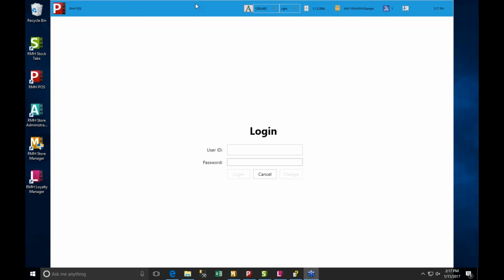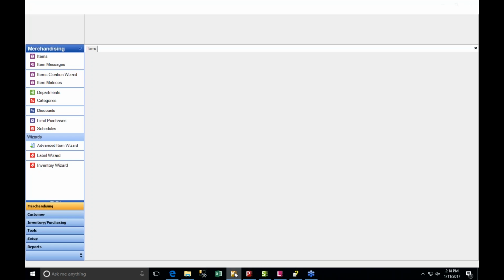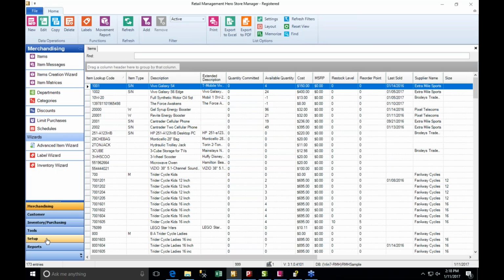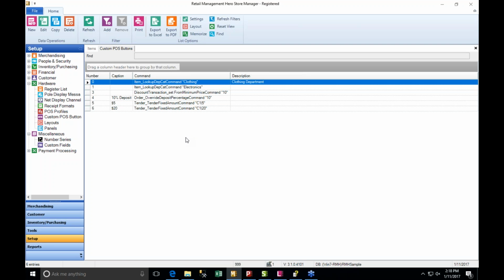All right, so if you guys can see my screen right now, what you're looking at is the POS login screen. And this is what Retail Management Hero is going to look like. As you can see, it has a similar look and feel to the RMS product. However, this screen is heavily customizable. And what that means is inside of the manager piece, and I'll jump over to the manager piece to show you where that is, we can go into very specific settings and we can control what's showing on the POS side.